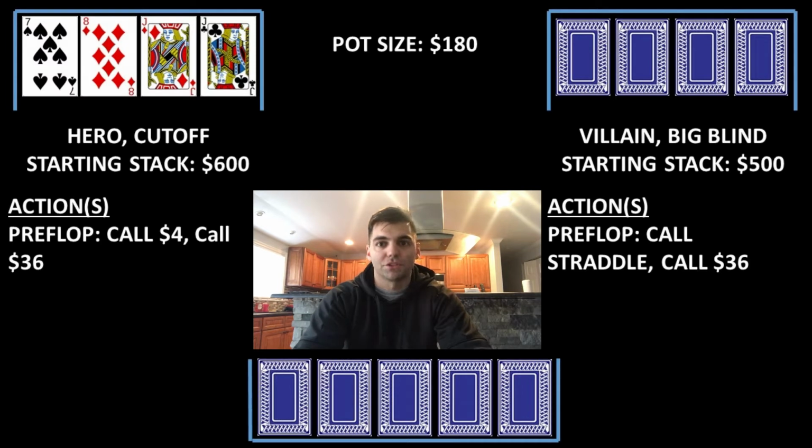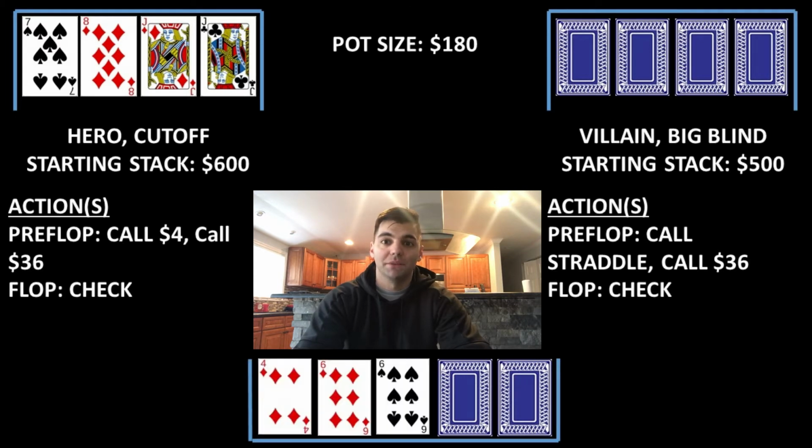So I limped around to the straddle, who actually decides to pot it to 36. All the limpers in front of me call, so I decide to call as well, given the pot odds. Fairly deep with most of the players, and I think this could go either way. It's probably a fold, but I'm in position, and I kind of wanted to just see a flop with this hand. So the flop is 6-6-4 with 2 diamonds, giving me a flush draw and an overpair of jacks.